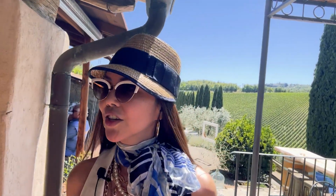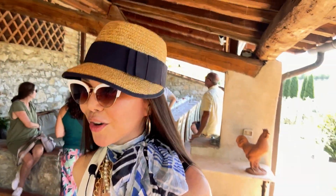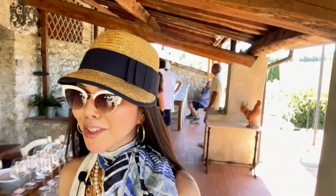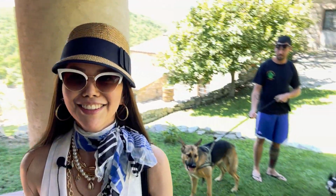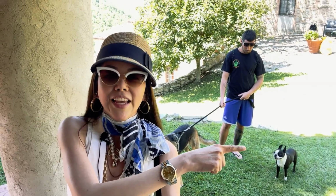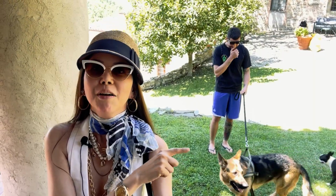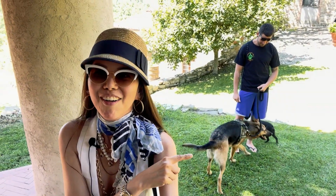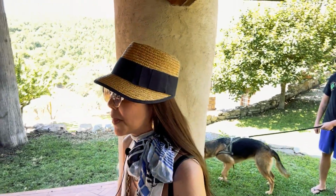Okay, so we are now about to start our beautiful lunch. You can see that there are other people who are about to have their lunch as well. I actually absolutely love, oh my God, look at the dogs. That dog over here is from here. He makes friends with everybody. Okay, maybe not everybody, but this dog over here, yeah, they're making friends. Super, super cute.